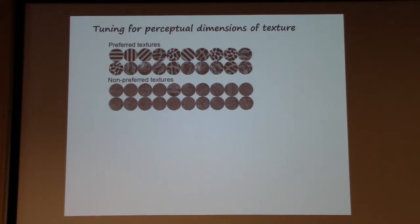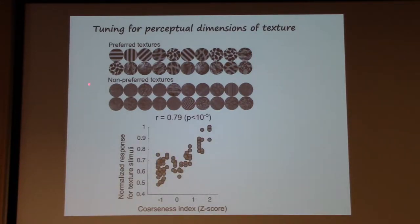Here's a second example. These are all preferred textures for this particular neuron, and these are all non-preferred textures. The metric that this correlates well with is coarseness. These are all coarse textures, whereas these are much more fine textures. And when you correlate coarseness index to the neuronal responses, you see a positive correlation. Okay, all right.